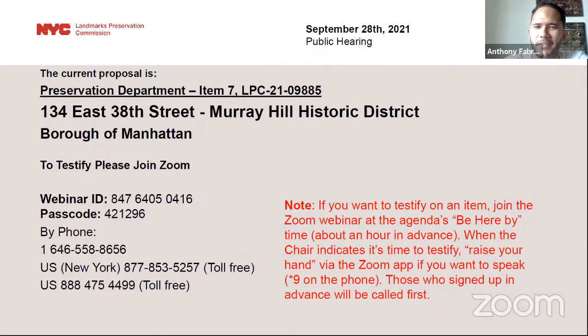Okay. Good afternoon, Commissioners. John Graham for the Victorian Society of New York. The application for work at 134 East 38th Street has two elements. The VSNY supports, with modifications, the installation of wood shutters at this row house. This building had shutters at designation, and wood shutters are a typical addition to row houses altered in the 20th century. However, because the shutters which were there at designation didn't conform to the size and shape of the historic arch-headed windows, their removal now seems fortuitous.